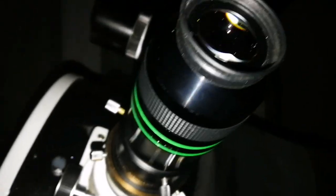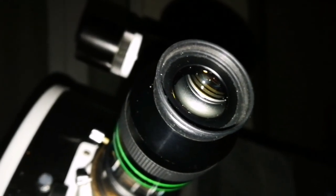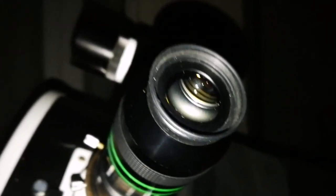That's very interesting. I've now changed to the 30mm Ethos, and it makes it clear. The dark lane, you can see it also. I may go now to the 8mm Ethos just to see what the difference will be.